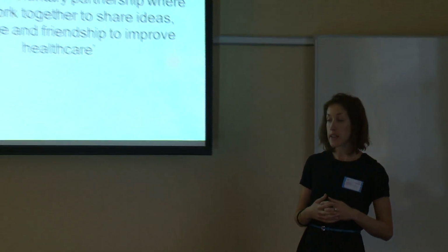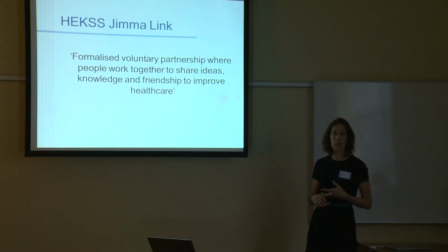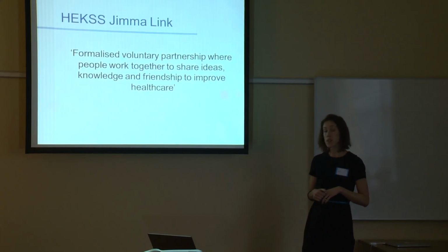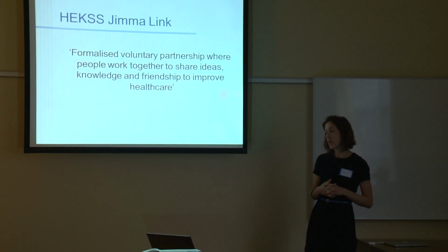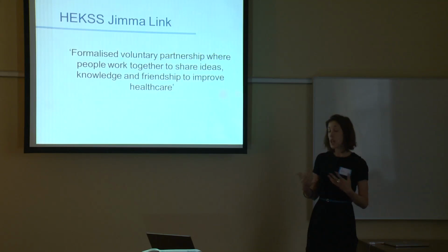So what is a link? Well, THET, which is the Tropical Health Education Trust, say that it's a formalised voluntary partnership where people work together to share ideas, knowledge and friendship to improve healthcare. Now, the primary aim is obviously to increase capacity over in that developing country, but don't think that doesn't actually benefit us. I think you can quite clearly see from Richard and from Callie that our clinical skills improve immensely while we're out there, having to go back to basics, learning resilience, adaptability, problem-solving skills, and seeing cases that you just wouldn't see in the UK. Not only that, the wider skills, management and leadership for example, are all very much transferable back to the curriculum in the UK for us trainees and for the NHS.